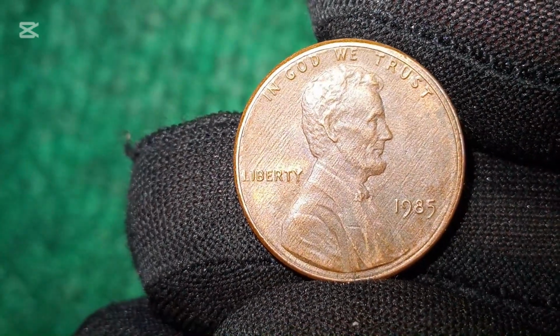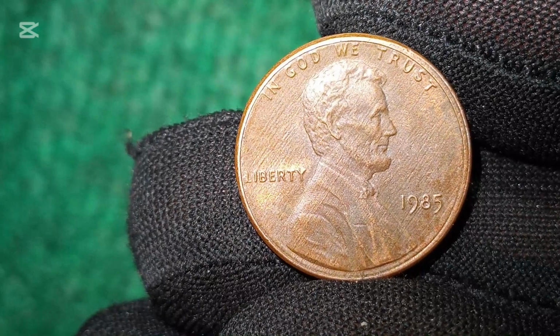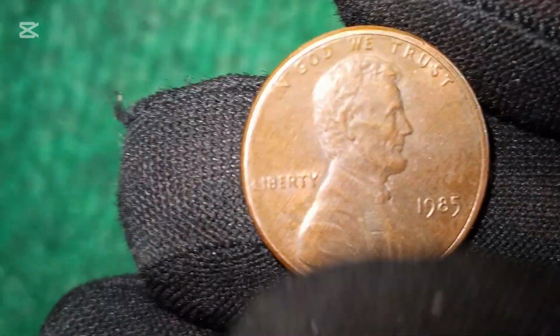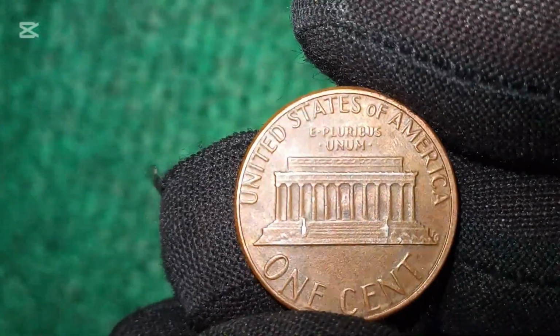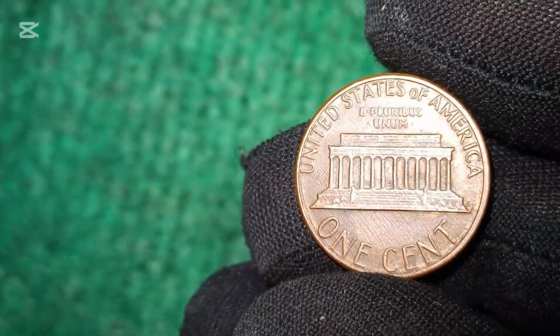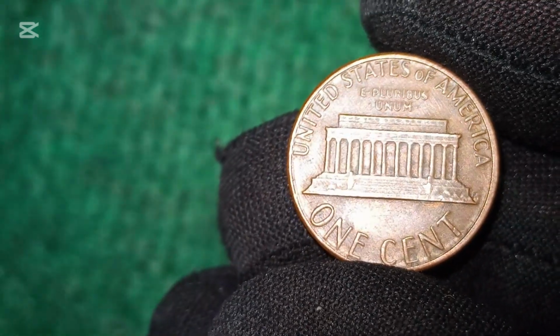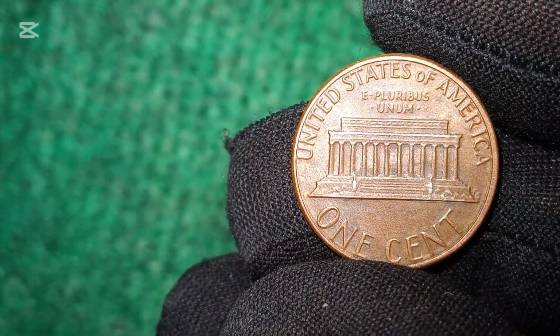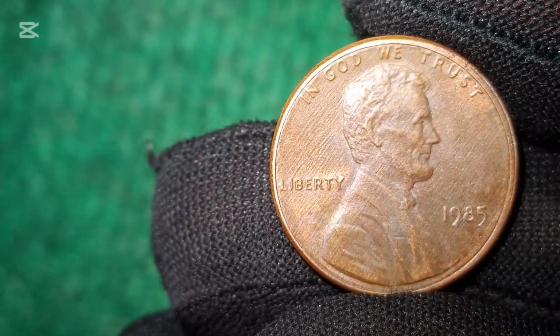Produced in massive quantities across 3 main mint locations, Philadelphia, Denver, and San Francisco, the 1985 penny might not seem rare at first glance. However, certain errors, unique characteristics, and specific mint conditions make some of these pennies highly valuable to collectors. Let's break down what makes certain 1985 pennies worth more than their face value.